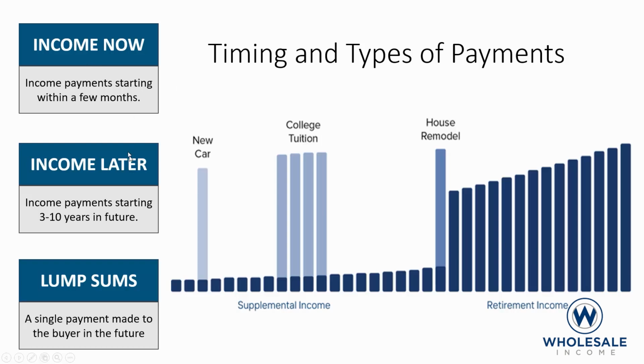They work in a variety of relatively simple ways. I call them income now, income later, and lump sum income options. We use the income now for retirement income needs depending on your age. That might be starting now or starting somewhat in the future, income later, with deferred income cases. And then using lump sums, we can create options. Those options can be a house remodel, college tuition, new car like I've shown here, or they can be simply lump sum investments that mature in the future and allow you or your heirs to make other investment decisions at that time.